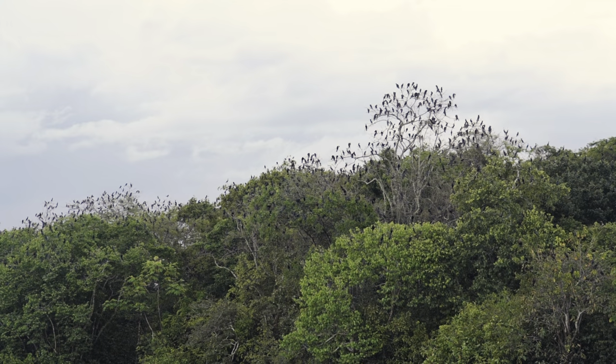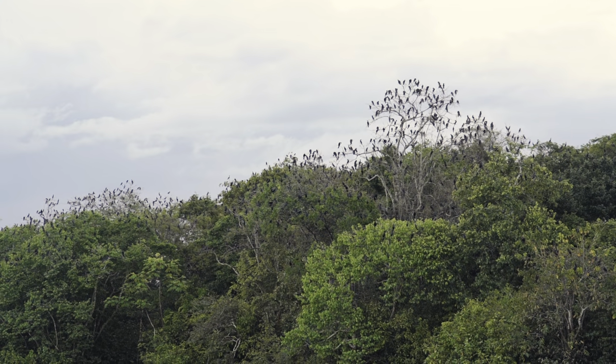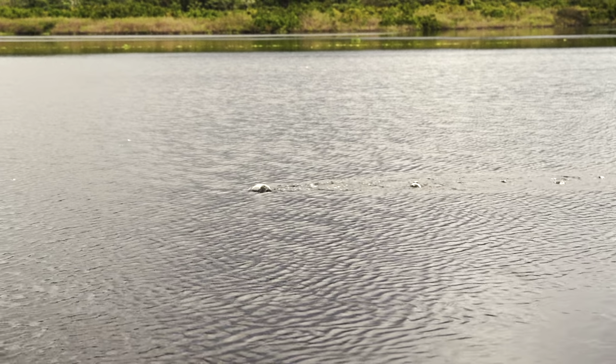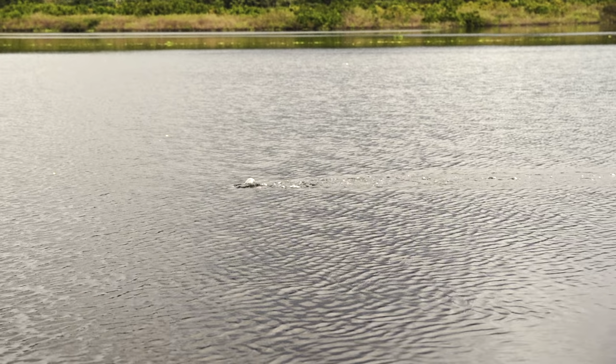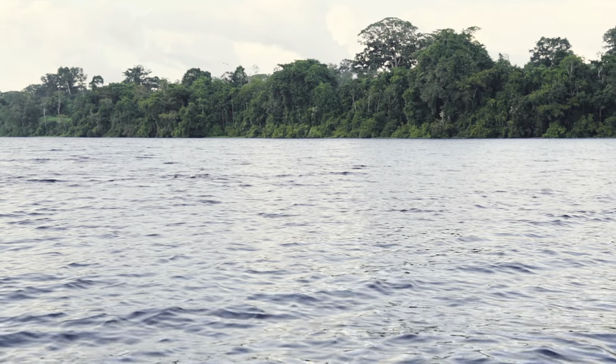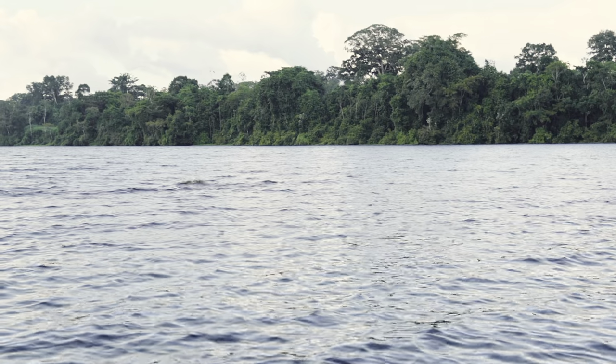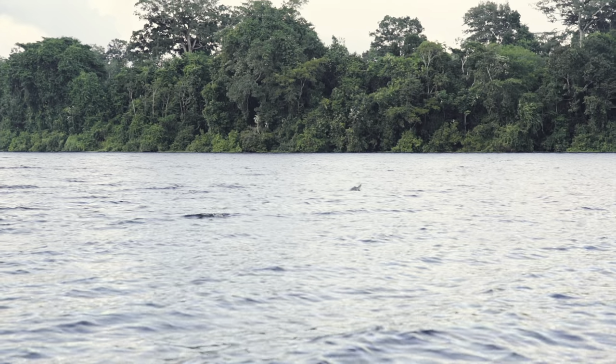And then, suddenly, something happened in the water. Grey and pink dolphins breaching the surface while playing together.